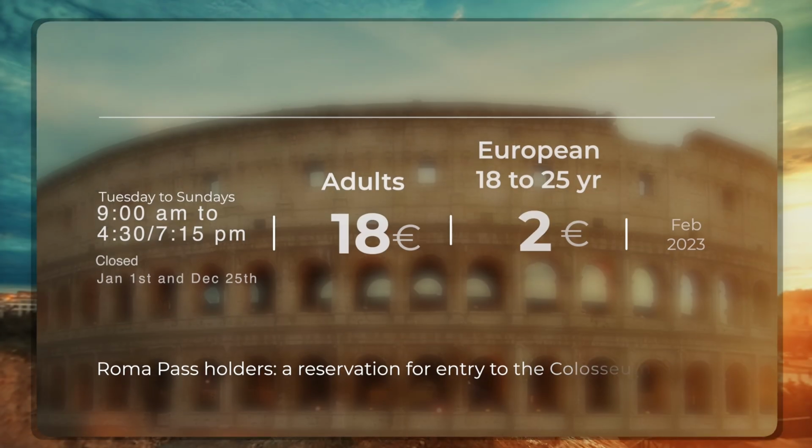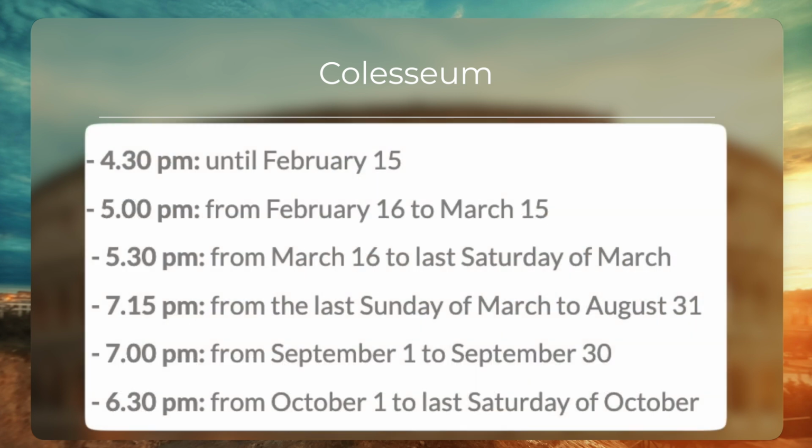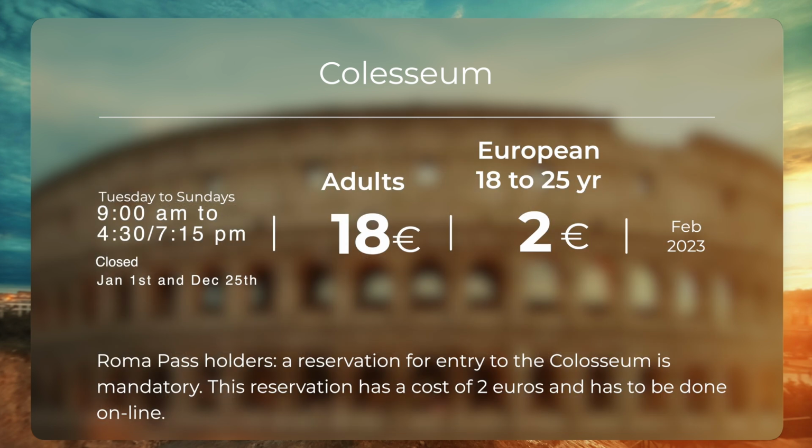The Colosseum is open from 9 a.m. to between 4:30 to 7:15 p.m. depending on the season as shown here, and is closed on January 1st and December 25th. The single ticket regular fee is 18 euros, free for children under 18 years old, and reduced to 2 euros for European citizens between 18 and 25 years old.